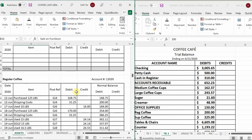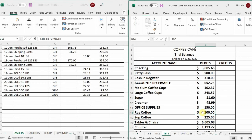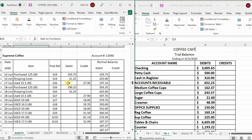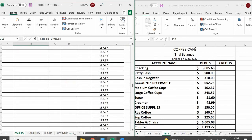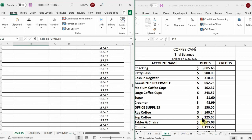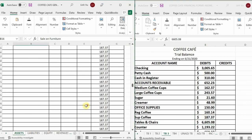Let's see, next is inventory. So my regular coffee account. How much is in my regular coffee account? It's definitely not 200. How much is it now? $160.14. Okay. What about my Supreme coffee? What's my account balance in my Supreme coffee right now? $187.37. Okay.